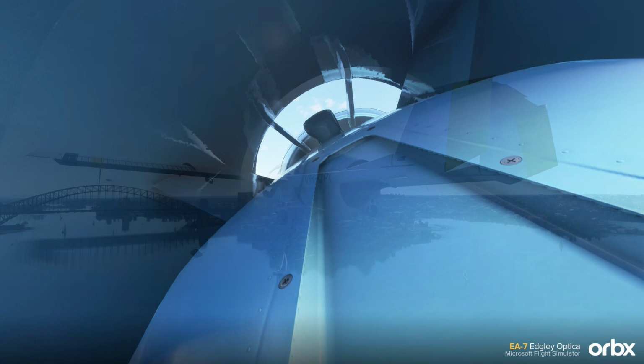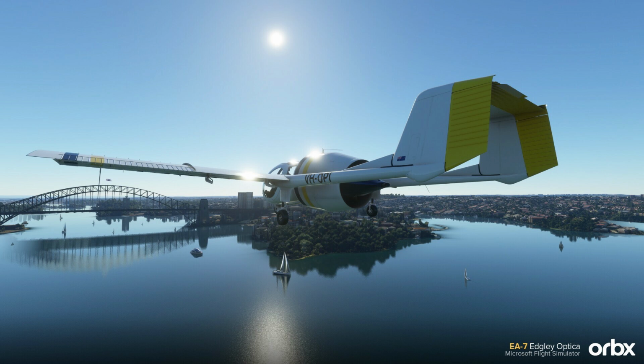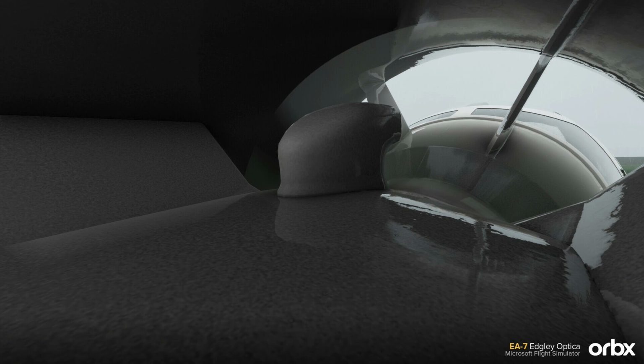Orbx's EA7 was released today and is available on the Orbx Direct website for just £10.92. For more information, check out the orbxdirect.com link in the show notes below.